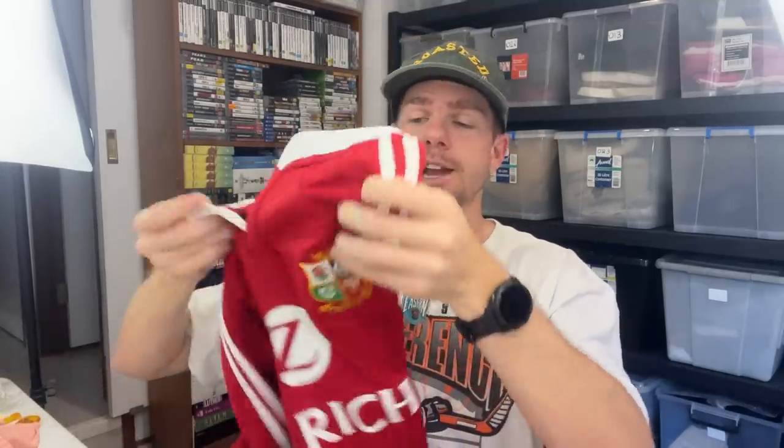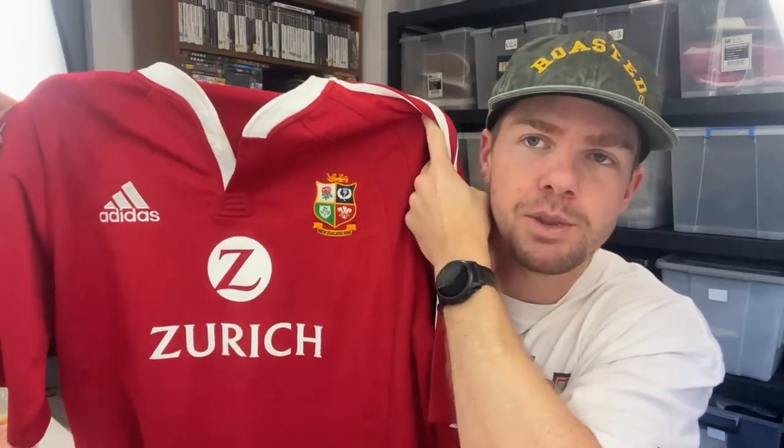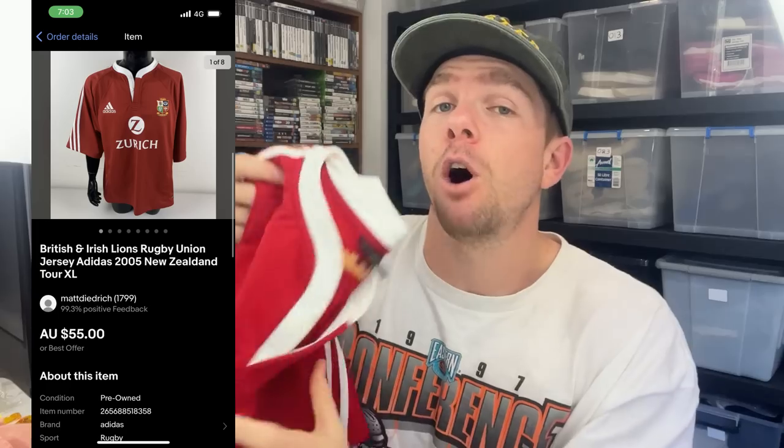This was a really good sale, actually. This was a British Lions rugby union jersey, the British Lions over there in the UK. That one sold for $55. So I think I paid about $10 for that one. Maybe at a flip. I actually can't remember where I bought that, but I wouldn't have paid more than $10.